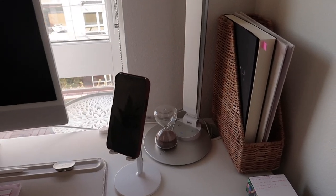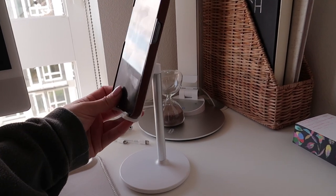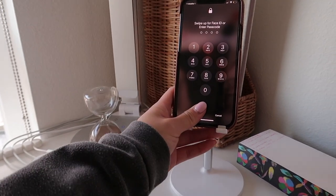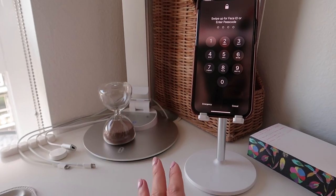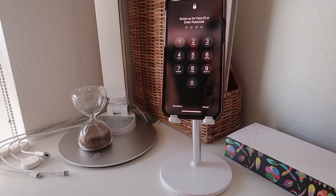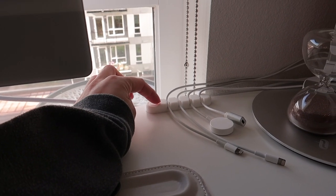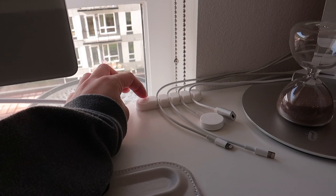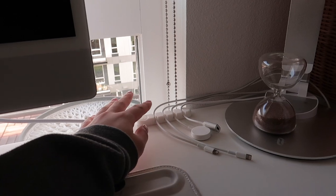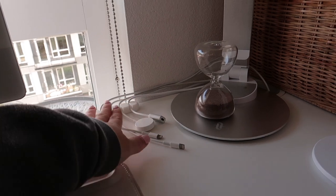And over here on this corner, we have my phone stand. I just got this phone stand from Amazon. I like having my phone on a phone stand so that I can easily use or access it, even if it's charging and even if I'm using my computer. So I really like that. I have the cable management sticky thing, I don't really know what it's called. I just put it at the end of my desk. I got white again because I wanted everything to look as neutral as possible. And I have all my main plugs or chargers here.